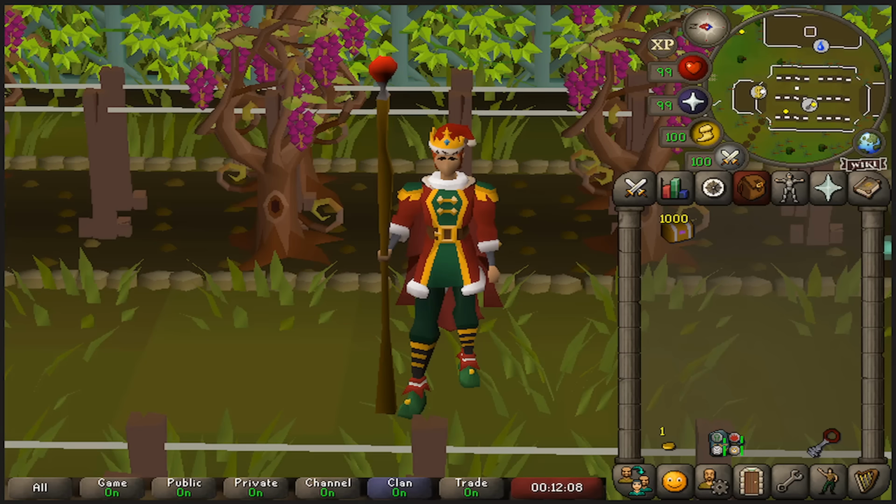To me, one of the coolest things about opening clue caskets on a UIM is the fact that since we don't have a bank to dump our loot into every few caskets, we are free to visit all of these cool, scenic locations to open our clues at. I think it really encapsulates that essential ultimate Iron Man feeling of being just a traveler, just me and my inventory and being able to go wherever I want.